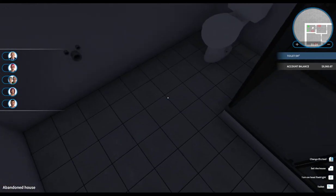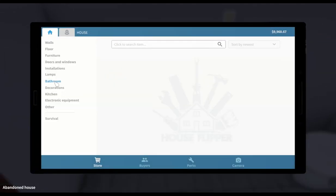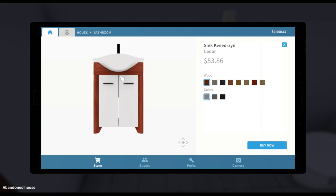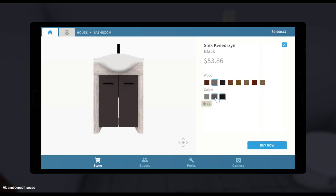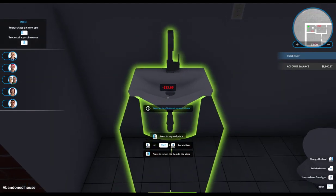Okay, so next thing, we're going to put a sink in. I kind of like that little sink that we saw in previous videos, so let's take a look at those again. Bathroom, and it was this sink right here. I kind of like that. I like the white and the white, and so I'm thinking even the gray would be nice. Take a look at some of these. Yeah, I think I'm going to stick with the gray. See what this other stuff does. Okay, that's kind of nice, having the gray and the gray together. Let's see, do I like that? Almost like that right there. Let's take that. Let's go ahead and assemble that.